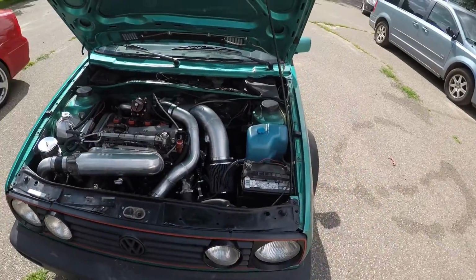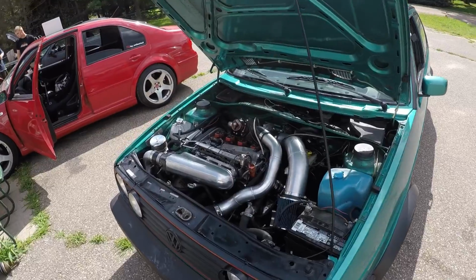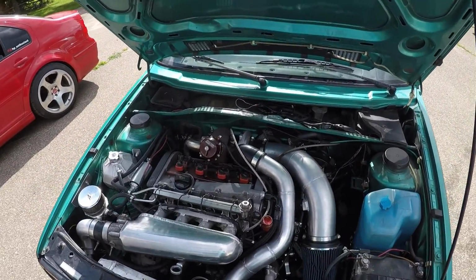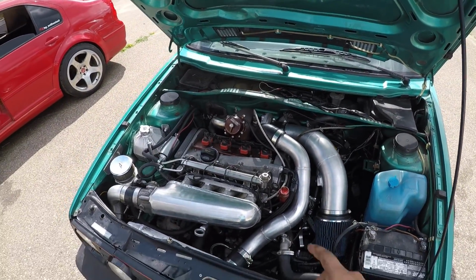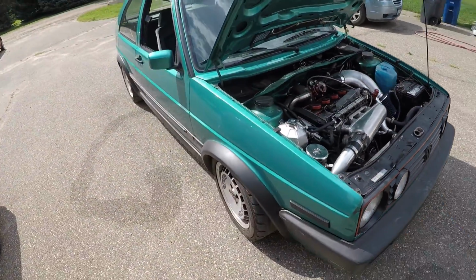So this is Aaron's Mark II that he put a 1.8 liter swap in. It's still got the same size turbo as mine. I think it's a 56 millimeter, but this one's got pistons and rods in it. This thing should rip pretty good.